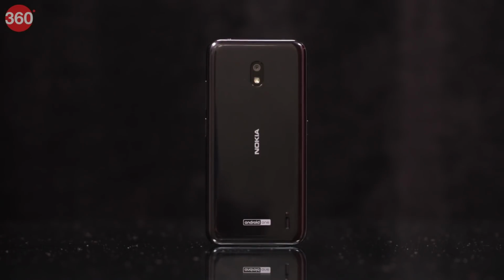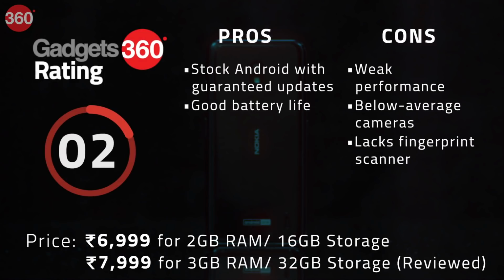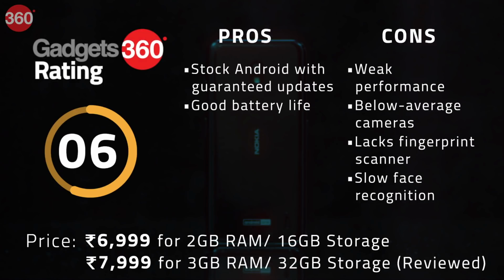The Nokia 2.2 is yet another budget offering in the sub 8000 rupee segment, but at this price point, it not only faces competition from new smartphones that are aggressively priced, but also from older smartphones that are available at these prices thanks to multiple discounts. The Nokia 2.2 does stand out since it is among the few to get guaranteed software and security updates. However, it isn't very easy to recommend. The processor is weak and the camera performance is also below average.